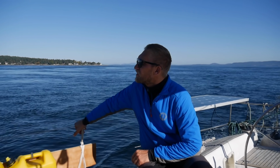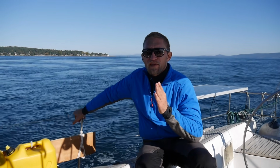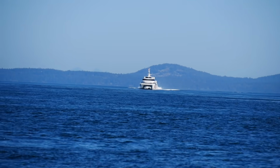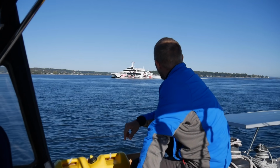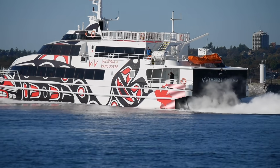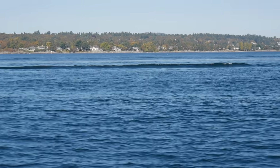Quite big tide rips here. Right now we have around 3 knots of current. Luckily it's in the same direction as we're going, so not a problem. I guess it can be pretty nasty here if you have southwesterly winds coming in. That's quite some speed, huh? The swell is coming. Gotta hold on. Look at those waves.